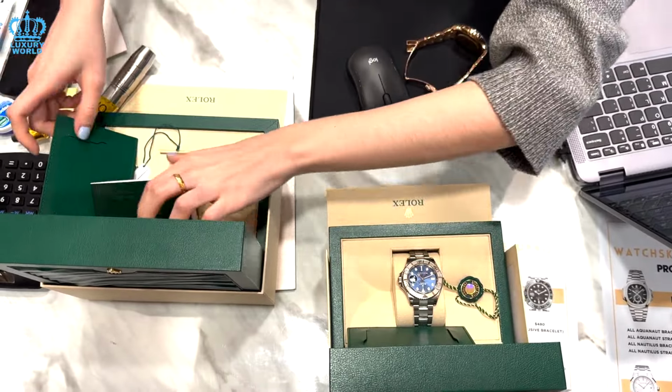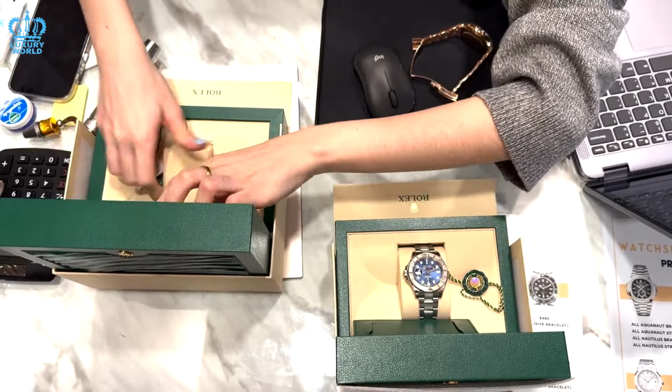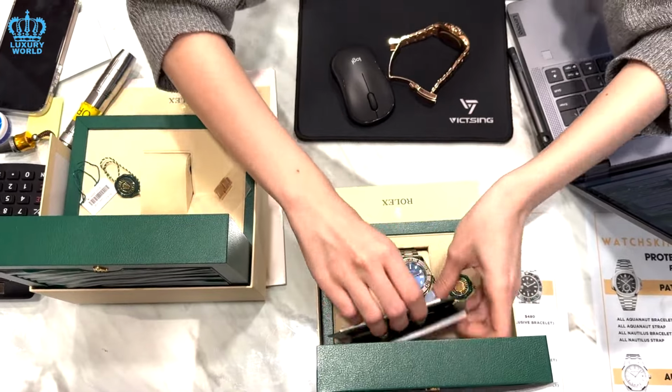What are your thoughts on the worst Rolex models to invest in this year? Are they worth buying despite their current status in the market?